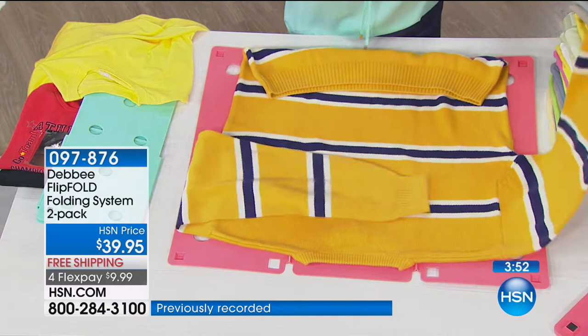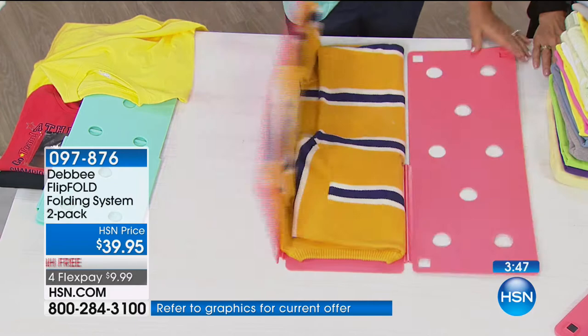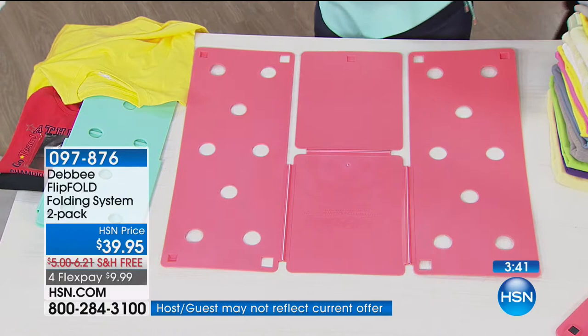Look at this. I'm doing a big, bulky sweater. It's extra large, okay? Flip, flip, and fold. Now, look at that. It's everything. Bobby, this is an amazing pile. Woo! That's everything we are folding.